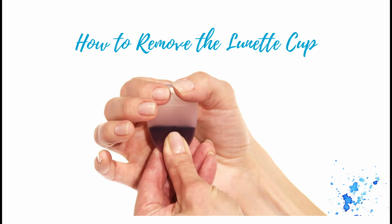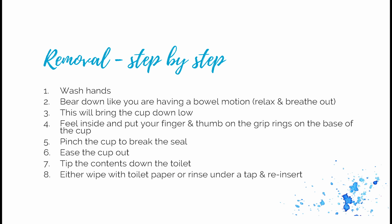How to remove the Lunette menstrual cup. This is best done while sitting on the toilet or squatting in the shower. Wash your hands first. Step by step: bear down as if you're about to have a bowel motion. This will lower the cup so that you can reach the base of the cup with your finger and thumb. There are grip rings on the base of the cup. Squeeze the bottom of the menstrual cup to break the seal that is holding the cup in place.